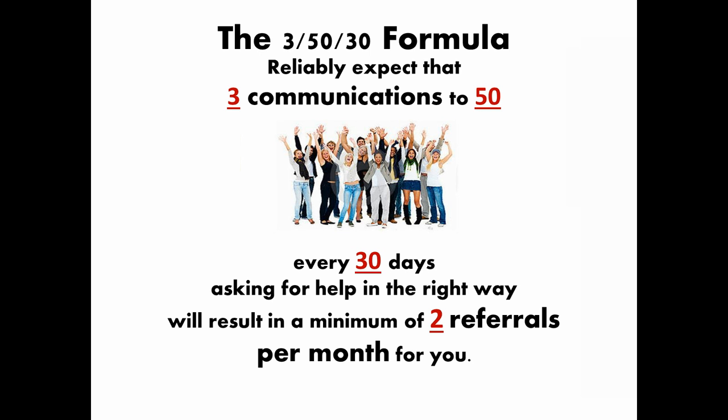Here you go. You guys see how this works? So 3 communications a month to 50 people every 30 days. Newsletter, note card, phone call. It's simple. Right? And now you're orchestrating monthly referrals and you're going on listing appointments. And now you say, hey, that's not keeping me busy enough.